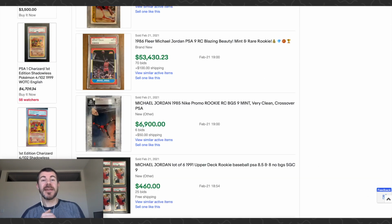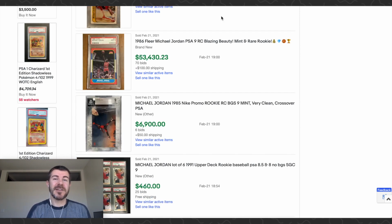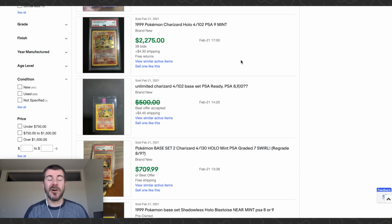Now let's go ahead and take a look at eBay sales. So we're going to look at PSA 9s for the eBay sales. We can see that the Jordan rookie PSA 9 sells for about $53,000. So around the $50,000 range. That was the latest sale February 21st, which is yesterday. Same thing. Base set Charizard PSA 9 sold February 21st, 2021. Yesterday for $2,275. So the $2,000 range. So the Jordan is selling about 25 times more value than the base set Charizard, although their population reports are quite similar. So what's the biggest difference in these two cards?